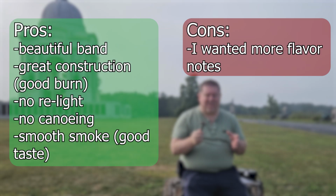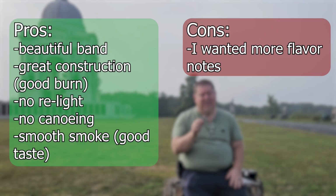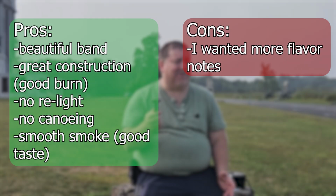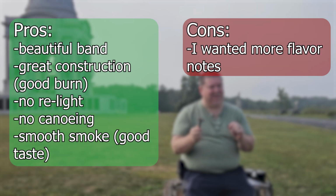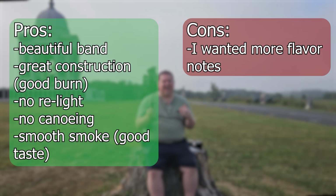The construction is amazing. I didn't have to do any relights, which is kind of cool. It surprised me. The flavor is great right to the end. I mean, it's just smooth and not a lot of pepper. A little pepper towards the end, very little. Not anything that burns you or anything. I'm not getting all the crazy flavor notes that you might research and get with these things. This is definitely a good cigar.